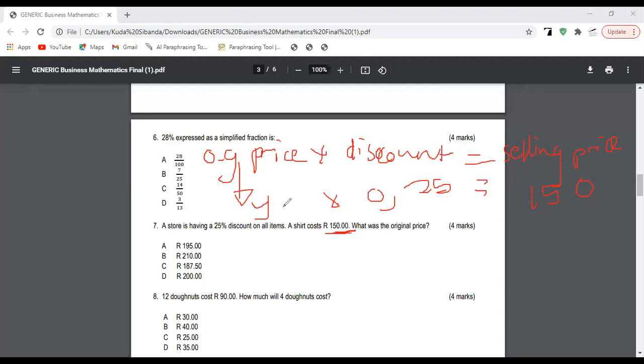So there's one who's saying the answer is 200. Okay. Can I quickly say how I got to 187.50? How I did it was 150 times 0.25, and then I got 37.5. And then I added 37.5 to the 150. I got the discount amount, so I added it to whatever the shirt costs currently. Oh, all right. Okay, thanks.